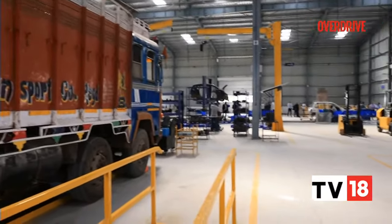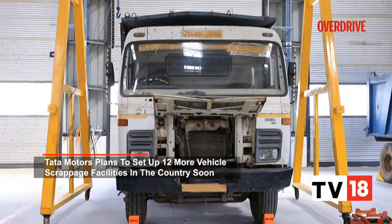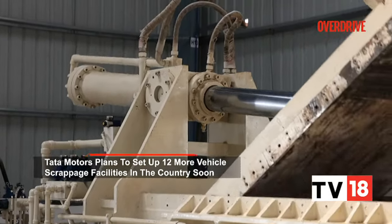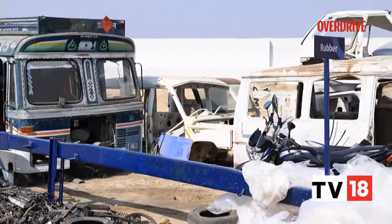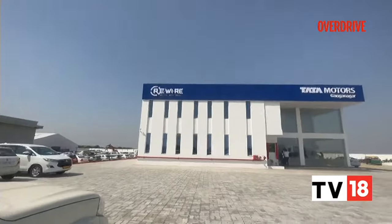As the vehicle scrappage policy comes into effect on the 1st of April, Tata Motors is working on setting up 12 more such registered vehicle scrappage facilities across the country, which sets into motion Shri Nitin Gadkari's vision of setting up 1 scrappage facility per 150 km distance in every district.